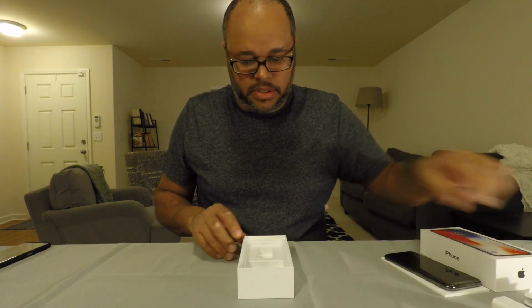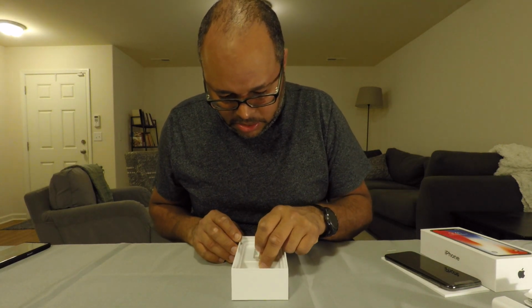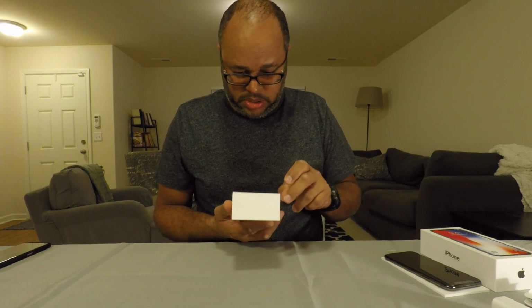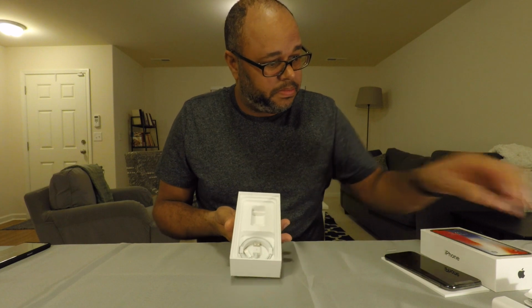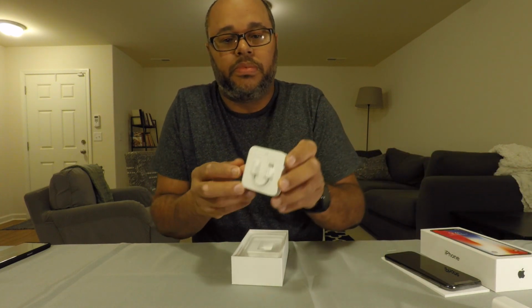Lift those out, and you have your lightning connector. Now it said that there was also an adapter. I don't see the adapter. Okay, it's hiding in here. Okay, so there we go.